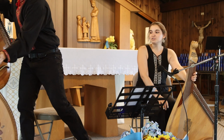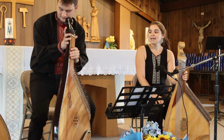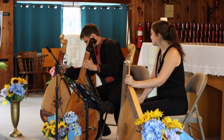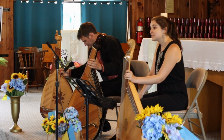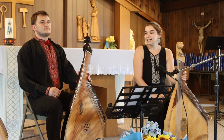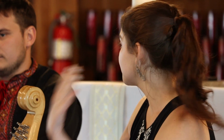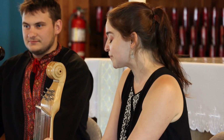Chernihiv Bandura, which is named after the places it's from, as are both of these other instruments. The bandura he was just playing is a traditional Kharkiv-style bandura, and you might have heard the name Kharkiv in the news lately, which is the city it's from. And then this bandura is from Lviv, and it's a Lvivska bandura.